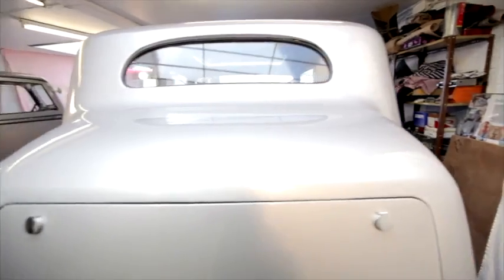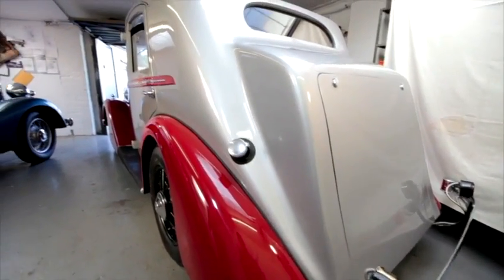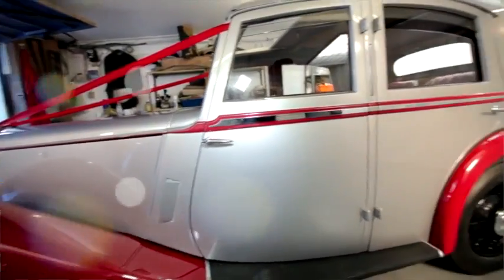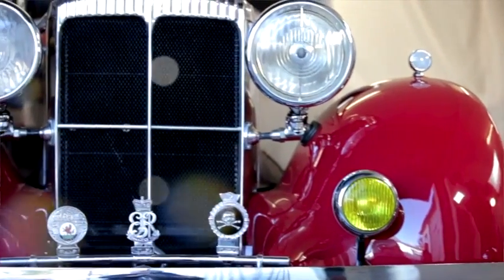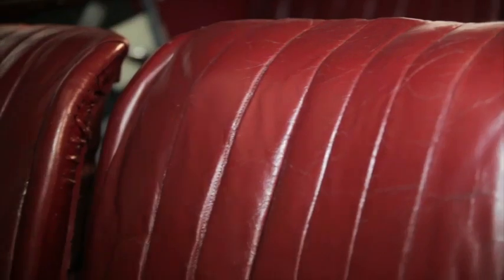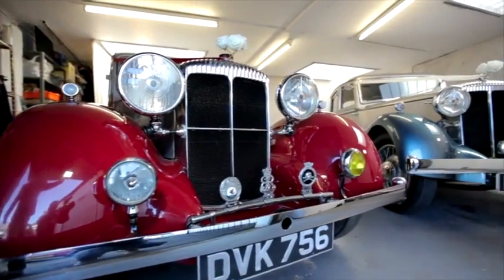And now you see my other Daimler Sports Saloon, which again is in platinum silver, but in burgundy. This car is fresh to the wedding season this year and has been completely restored. Both these cars, individually or as a pair, are a real statement to your wedding day.